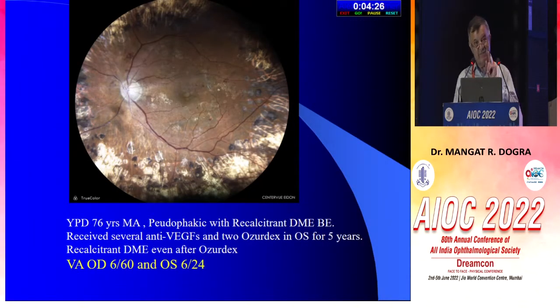But at the same time, I would like to share this patient. This patient has been with me right from the PGI. It has been 3 years since my retirement, even before that. We used to treat him with various anti-VEGFs, and of course, on a PRN basis, he was never happy. Even after we treated him with 2 Ozurdex in this very eye, he's 6/60 here, and this is the left eye, 6/24.